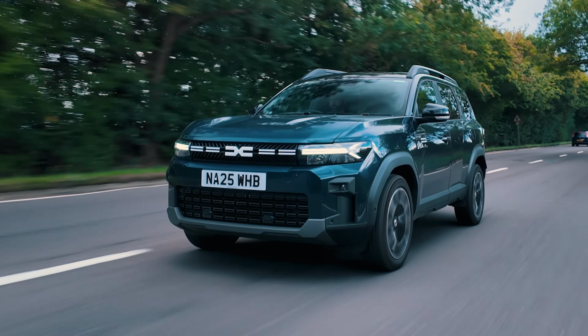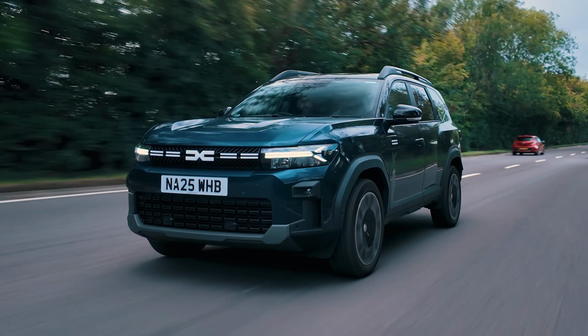If you want an automatic, you have to get the hybrid. That's the only auto option on sale. And the hybrid is a couple of grand more expensive than the basic mild hybrid. Dacia Bigster, in a nutshell, it's pretty good, apart from motorway refinement. Could use some more sound deadening. Let's head back to me in the lay-by of justice for a conclusion.